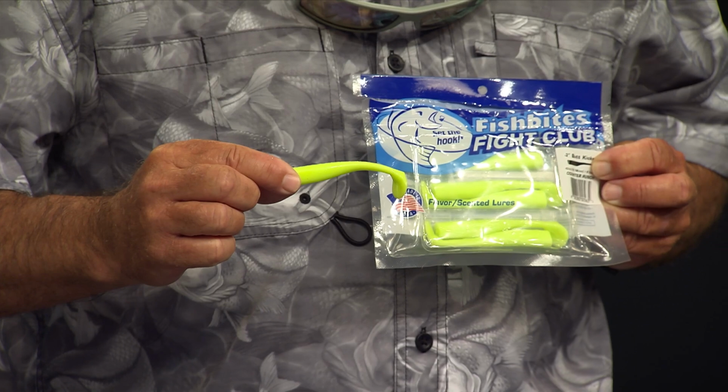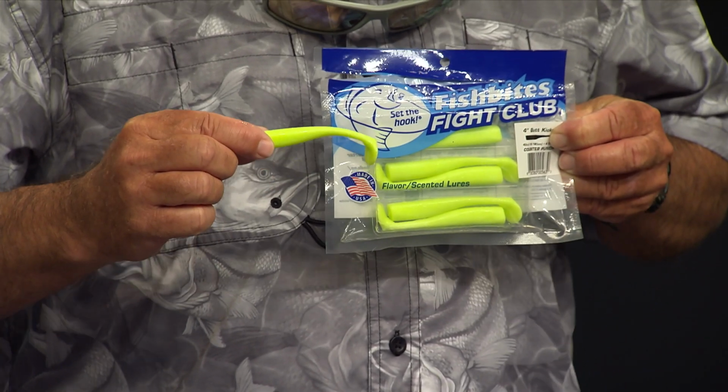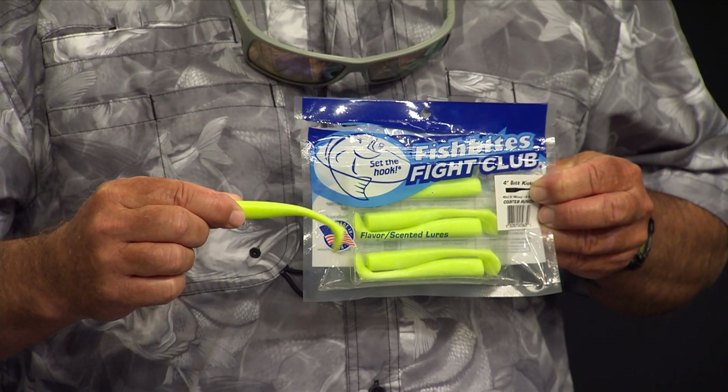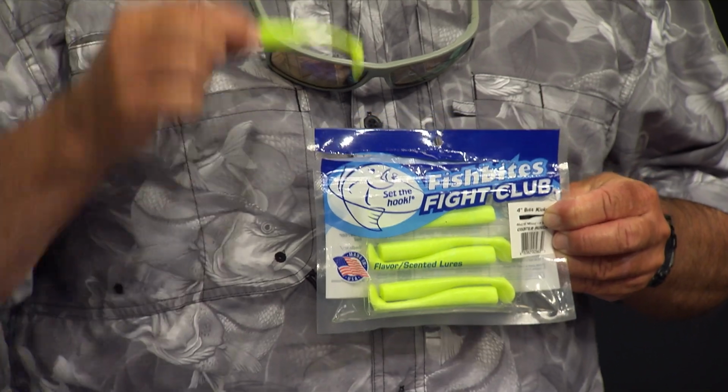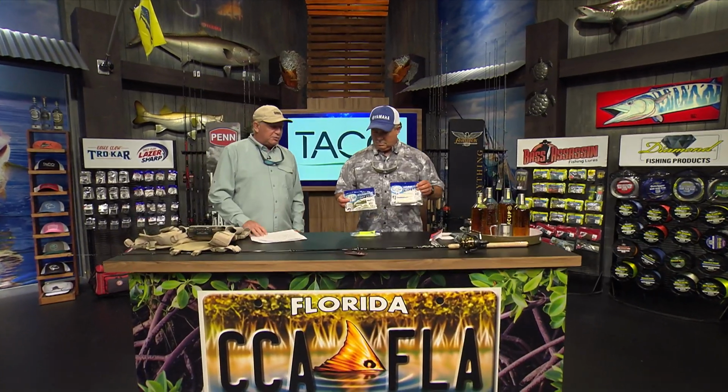Next, we got Fish Bites. This is the Butt Kicker paddle tail, the 4-inch. It's perfect bait for wading. You know, if you put a jig head on one of these things and go wading, you're going to catch some fish. They're scented lures, obviously. They feature the Fish Bites proprietary formula that makes fish eat, and all natural ingredients. They're biodegradable. They won't lay around in the water forever. They're super tough though, and you can usually catch more than one fish on them.